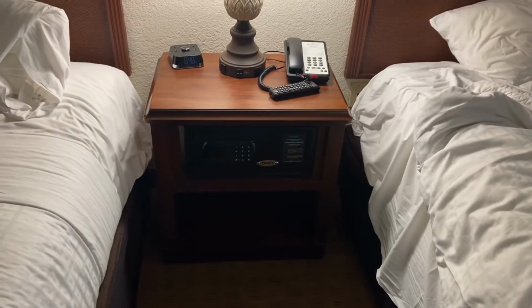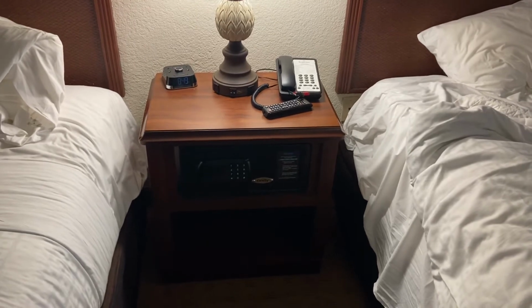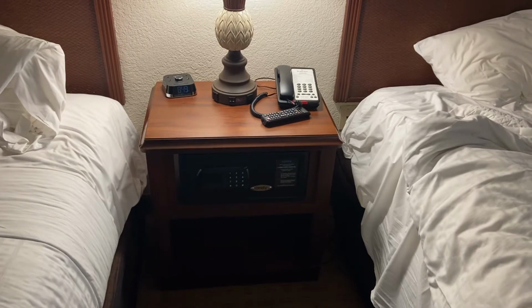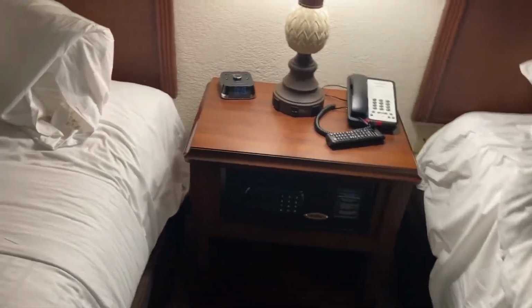And the safe is in between the two beds. Not the usual placement for that, but if you need your locked up valuables really close to you when you sleep, then there you go. That's a comfort to you, I suppose. Moving over here, you've got this big wardrobe that acts as your closet space with some hangers. Usual stuff, my luggage is in there right now. And then the iron and ironing board are off to the side.